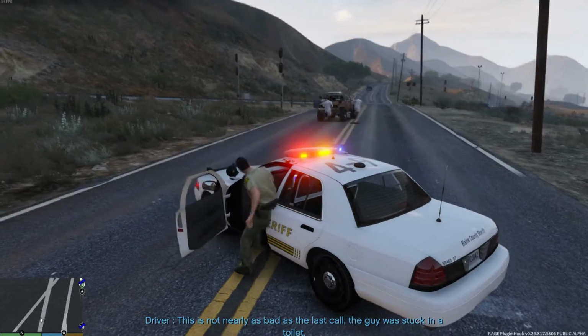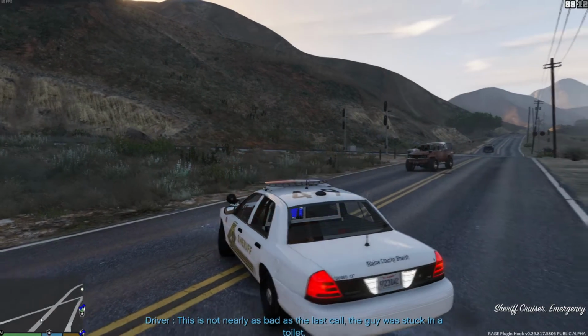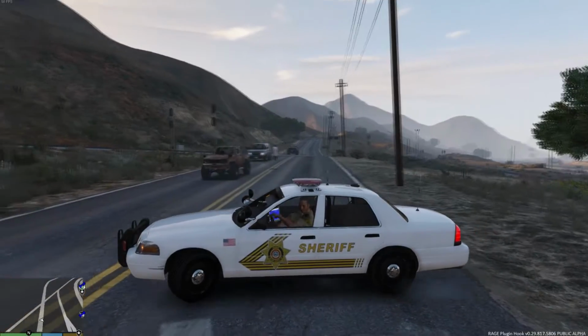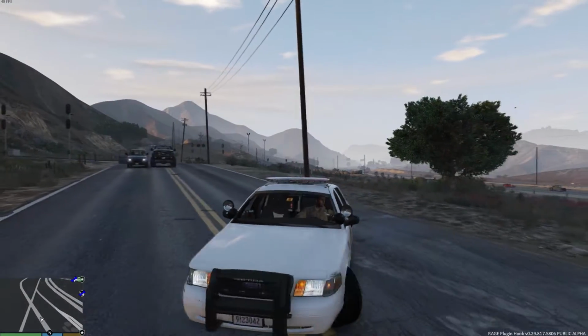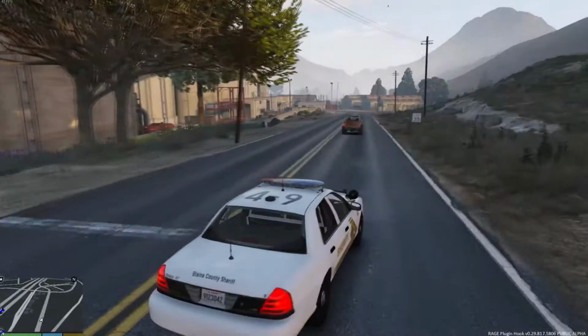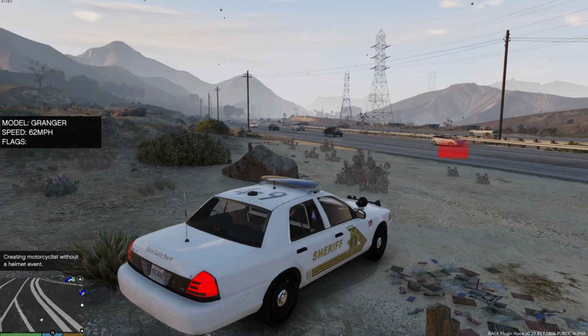Alright. Not nearly as bad as the last call. I was stuck in a toilet. It's so classic. Alright, we're pretty much code 4 here. We're going to be 10-8 again. We're going to head back over to our spot and see what else we can get into. Just went ahead and moved the highway a little bit here, just behind a rock. I'm going to put my speed radar back out.